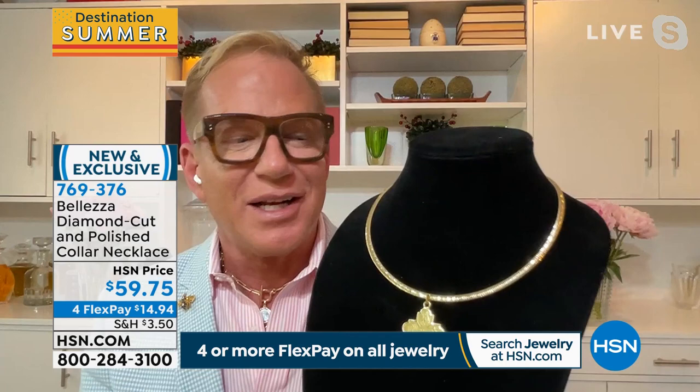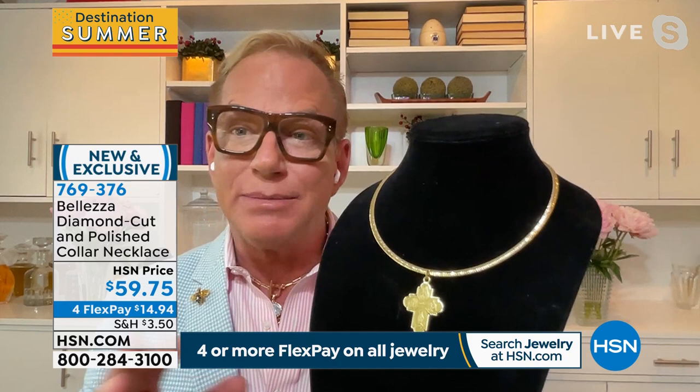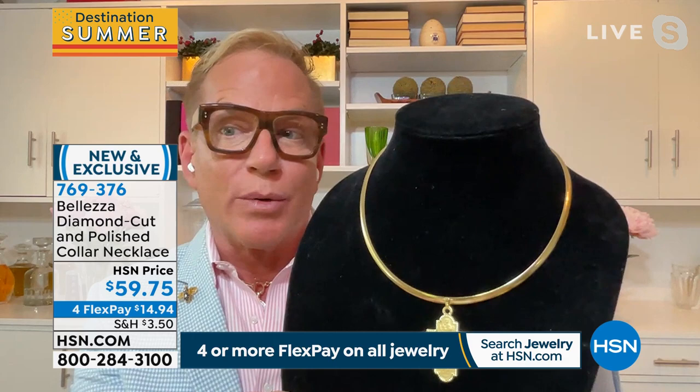That's one of the things I love about an Omega collar necklace. And this one happens to be reversible. One side is diamond cut, that's what you're seeing here, and the other side is high polish. So you get both looks in one. You choose how you want to wear it that day.